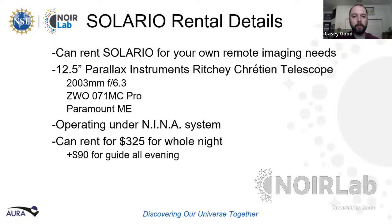The instrument itself is a 12.5-inch Parallax Instruments RC telescope. It's got a focal length of 2,000 millimeters at an f/6.3, so it's fairly fast for an imaging telescope. It's got a one-shot color APS-C size sensor on it, and it's riding on a Paramount ME mount. So it's a very accurate tracking mount, and then the image scale that's provided by the specific telescope and the camera is about 0.48 arc seconds per pixel.